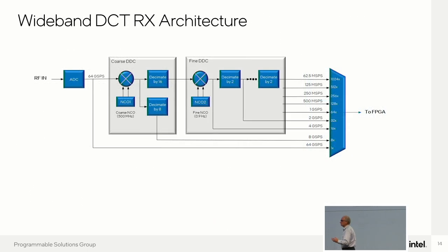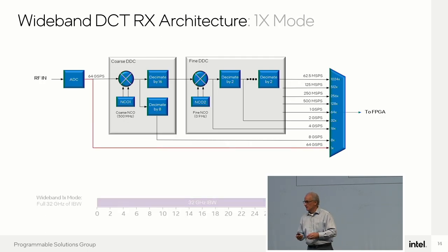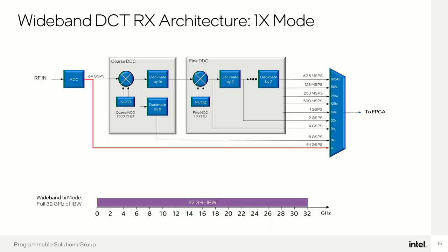So what we'll do is step through the architecture just to give you a flavor of what the capabilities are. It's a dual stage digital down converter. It consists of a coarse stage and a fine stage. The coarse stage has 500 megahertz of NCO tuning. The fine NCO has less than a hertz, 0.8 hertz tuning. If you look at our different modes we'll step through, number one, we mentioned we can pull in that 32 gigahertz of bandwidth. So we have a by 1 mode that pulls it right into the FPGA.